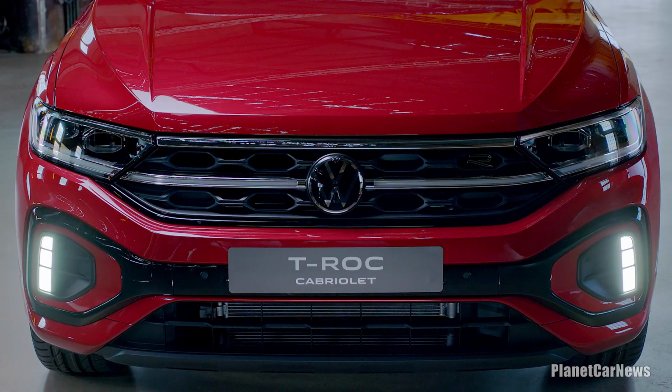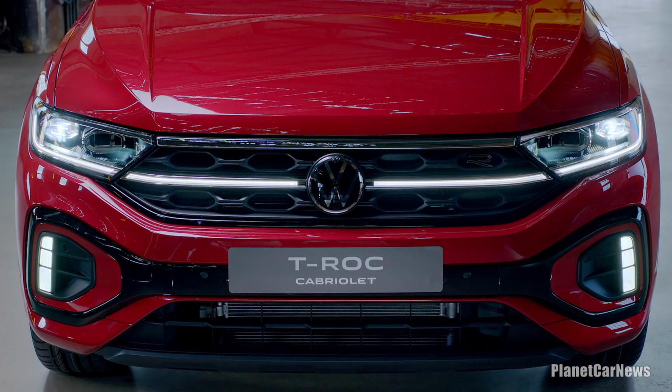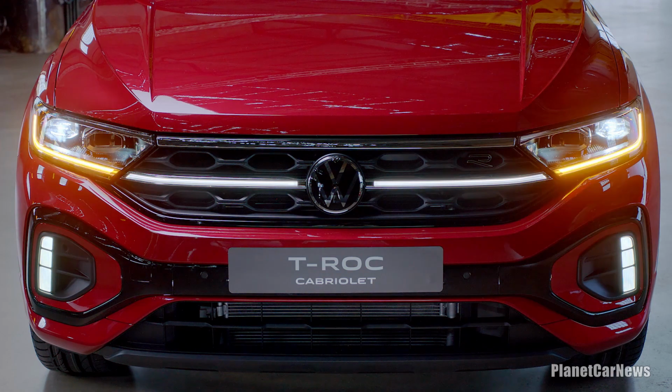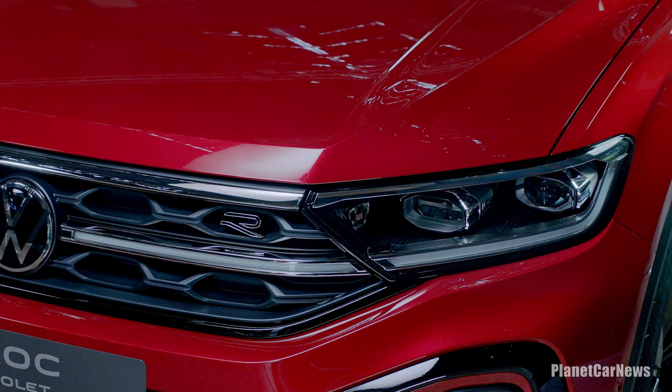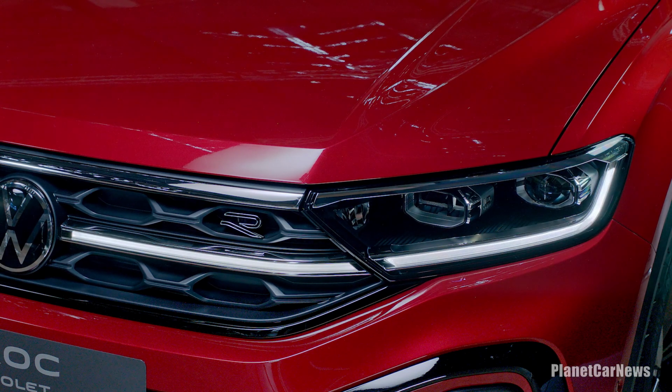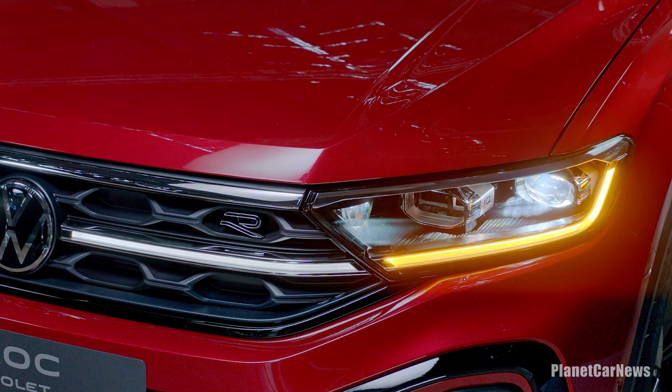The lines of the new T-ROC exterior have been sharpened, making its unmistakable crossover design all the more striking. LED headlights and darkened rear lights are included as standard. IQ light with LED matrix headlights and an illuminated radiator grille strip, as well as tail light clusters with a new graphic structure and dynamic turn signal are available on request.